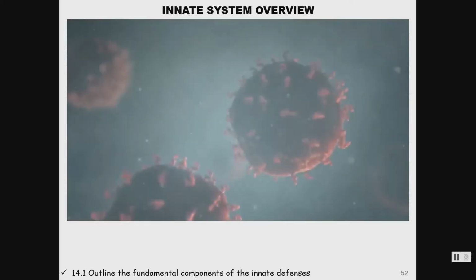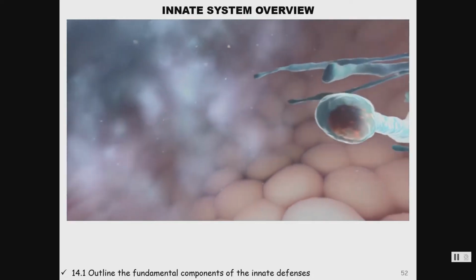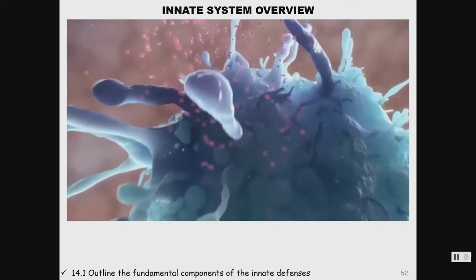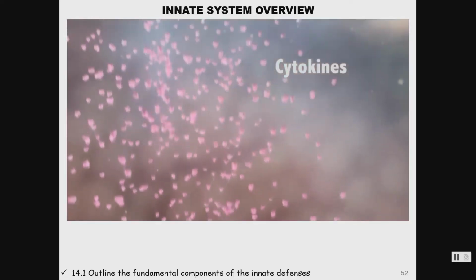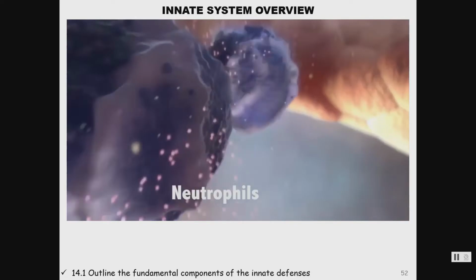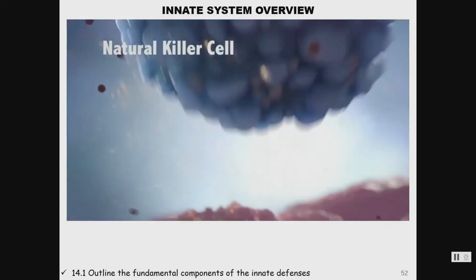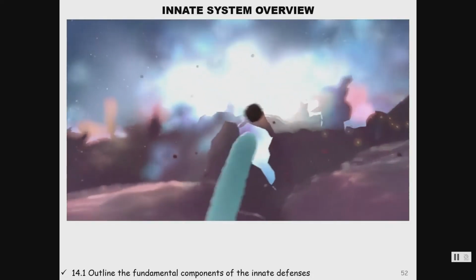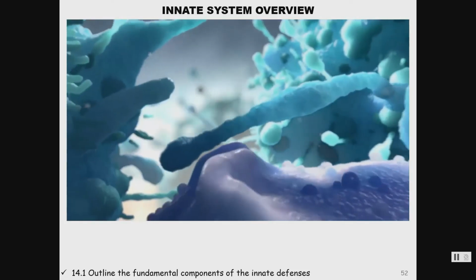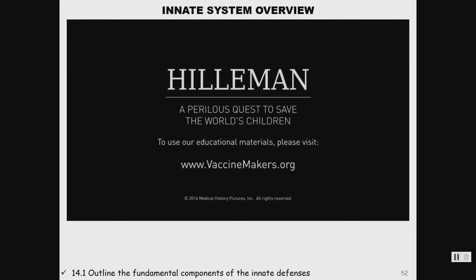Fortunately, certain cells in your body have evolved to fend off microscopic attackers. Early responders, like this macrophage, identify invaders and attack. They also give off chemical signals, called cytokines, to call up reinforcements like neutrophils and natural killer cells. Macrophages, neutrophils, and natural killer cells, collectively referred to as innate immunity, are nonspecific, often sacrificing healthy tissue to contain an infection. But if the invader slips through, you're going to need a more targeted defense. And that would be your lymphocytes.